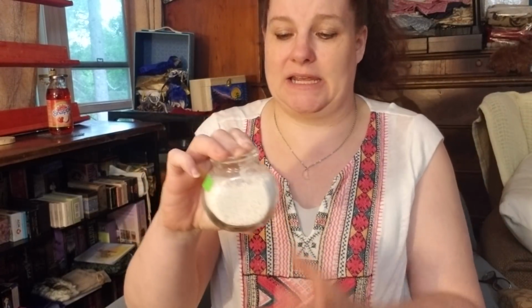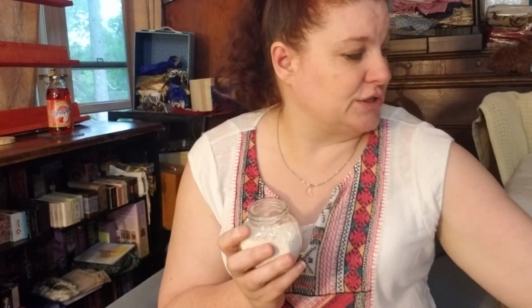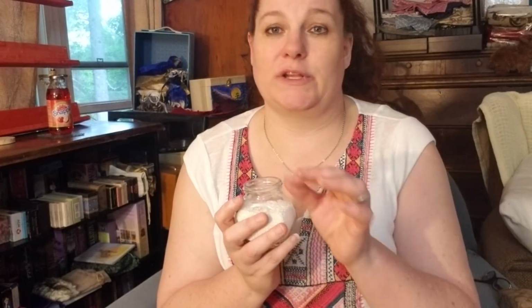You can buy it in most magical shops. Most magical shops will sell it in what they call a ketchup cup. It's a little plastic cup that fast food restaurants will give you ketchup in. That's why they call it that. And they pack it in there really well. If it's tightly packed and you add a little bit of water to it, it becomes like chalk, and you can use it to draw magical symbols, to really draw anything.